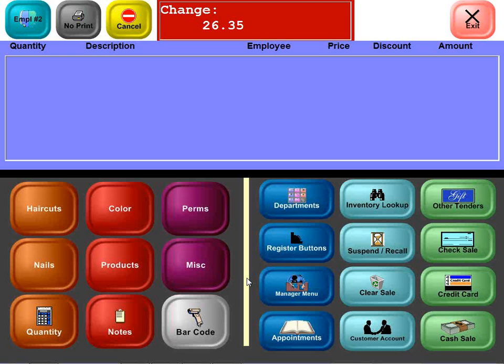The software supports up to 60 registers per location, big enough for the largest spas.